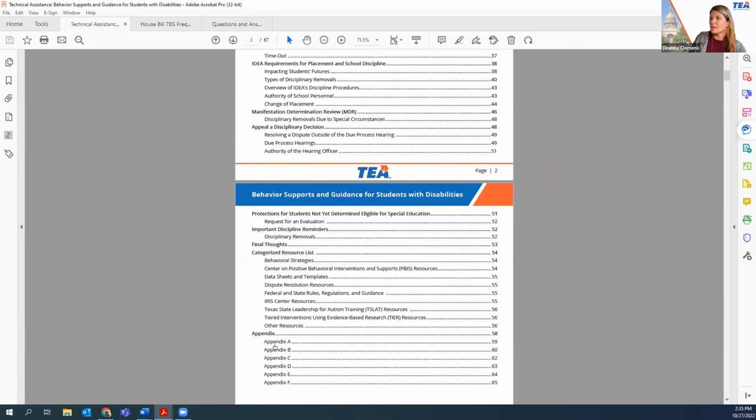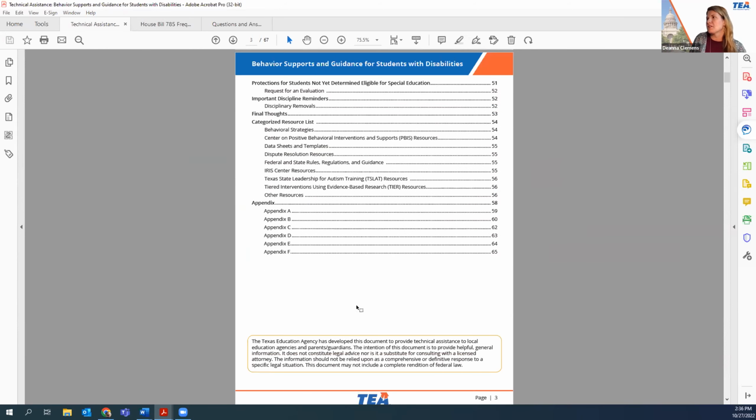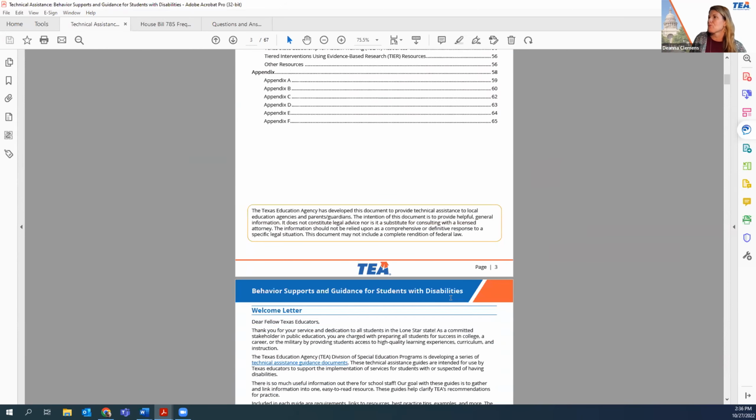We have an appendix in this technical assistance guide that has some nice resources that come out of our TIER project, like a timeout recording log that you can use and things like that. So you want to check the appendix out, and they're linked throughout the guide. It will link you to the appendix if we're talking about that resource.